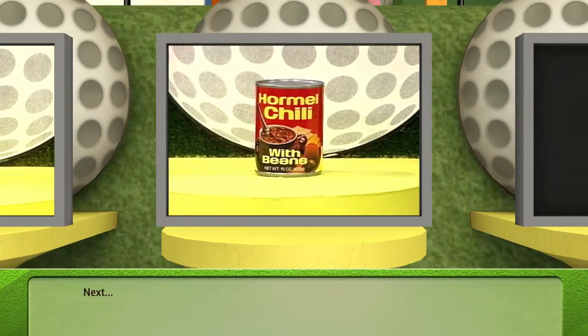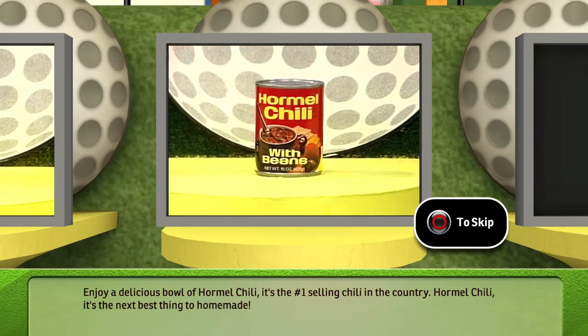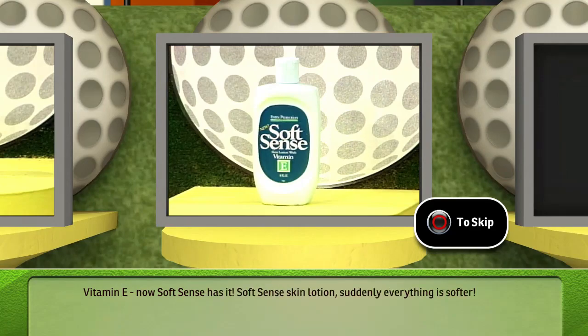Next, enjoy a delicious bowl of Hormel chili. It's the number one selling chili in the country. Hormel chili, it's the next best thing to homemade. Next, vitamin E. Now Soft Sense has it. Soft Sense skin lotion. Suddenly everything is softer.